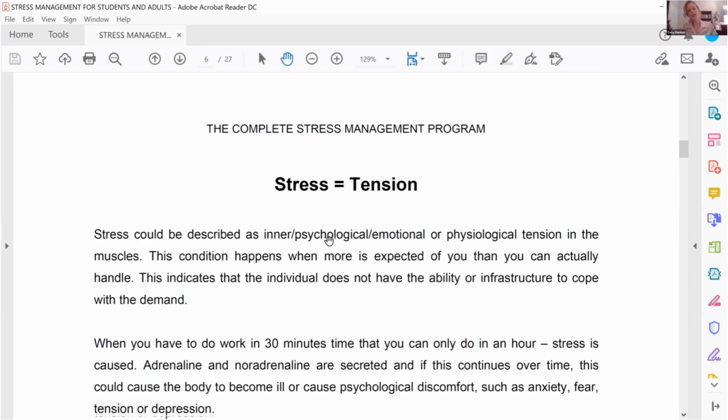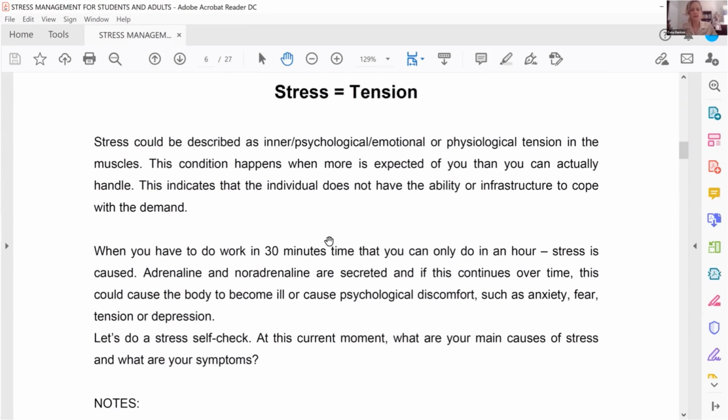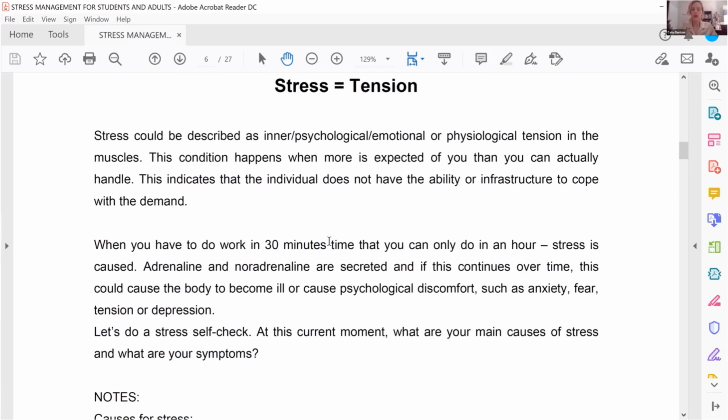All right, so let's look at stress. Stress equals tension. Stress could be described as an inner psychological, emotional, or physiological tension in the muscles. This condition happens when more is expected of you than you can actually handle. This indicates that the individual does not have the ability or infrastructure to cope with the demand. Also remember that often there's a perception that I can't deal with it. So please take note of that. It doesn't necessarily mean that you can't.